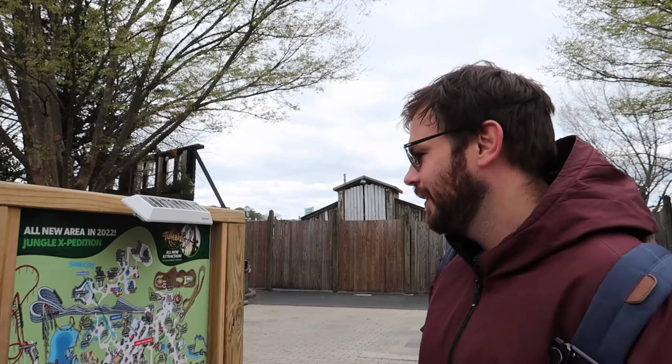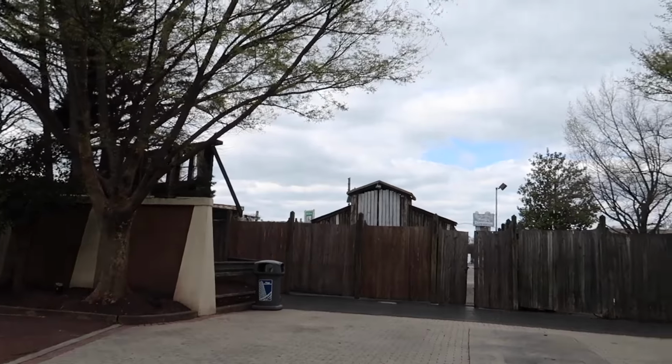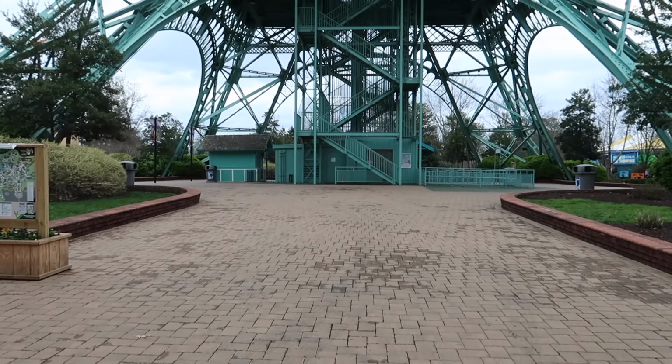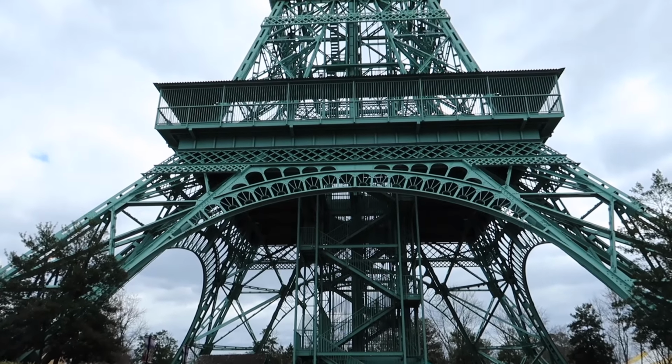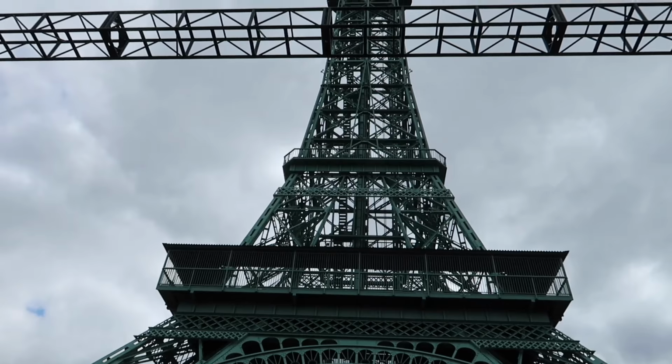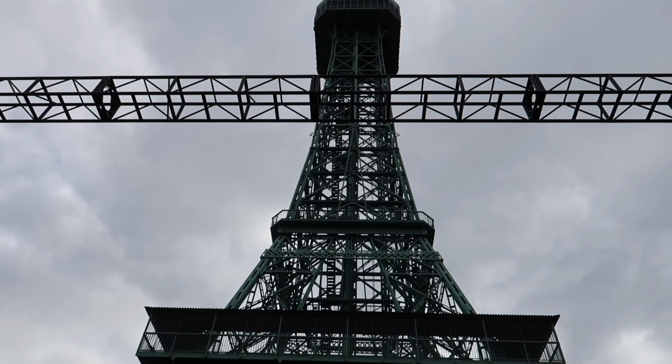Okay, so it's an RMC, so that'll be my second RMC after Iron Gwazi. It will, to see what you think. Cool, look at that back there. I don't know what that is. Apparently there's an elevator that you can sometimes take up into the replica of the Eiffel Tower, but it does not seem to be running today, maybe because of the wind, but it's still really cool looking.